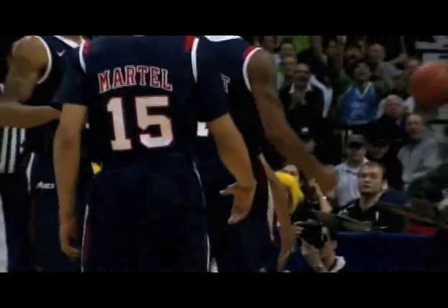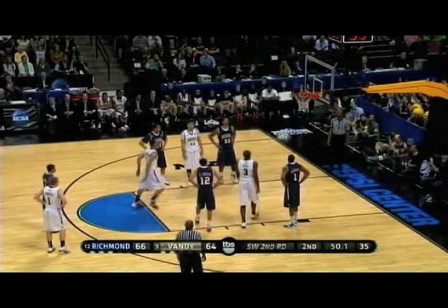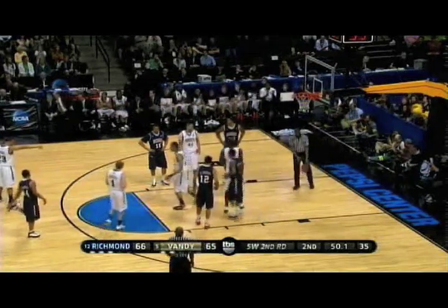And so Goldburn goes to the line. There's the foul. That's the fourth on Garrett. Goldburn is 1 of 4 at the free throw line. There you go. Huge. Love to see kids do that, don't you?